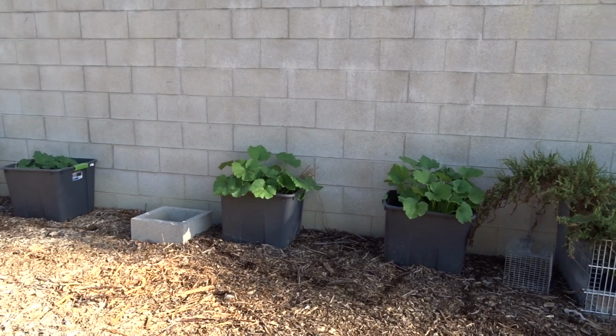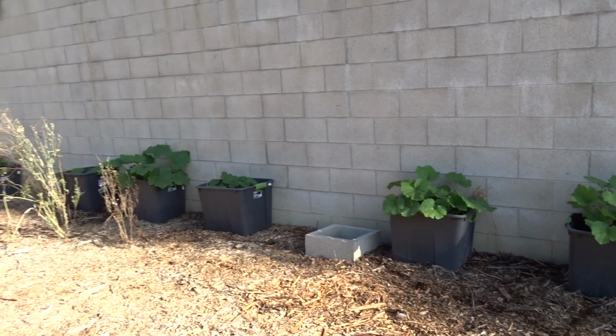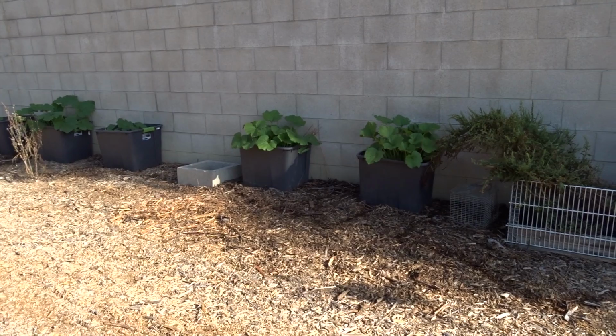So hopefully with the wall staying warm and as the sun is coming and facing this way, I'm hoping to get fruit for the rest of the year until spring. So we'll see how it goes. You'll see with me. I've got six containers set up here, and I plan on getting some more things in here. But I'm going to turn this more into a winter garden.